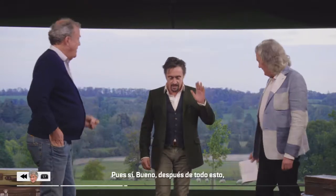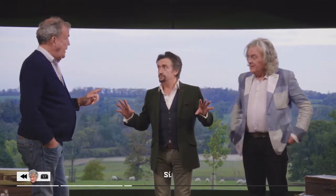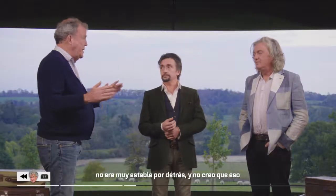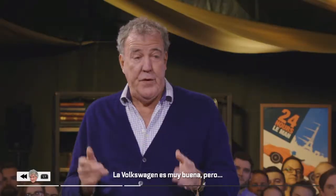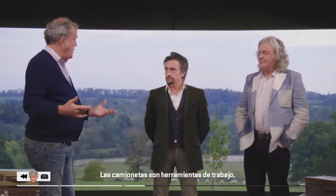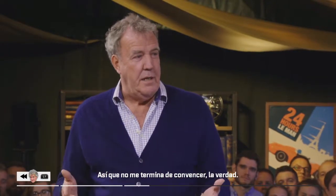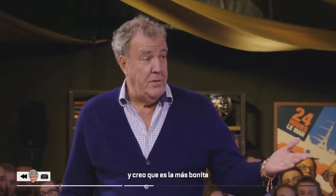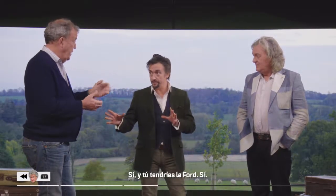That's it. OK, so after all of that, what is our conclusion, gentlemen? Can we do a sensible one? Yeah. See, the thing is, that Nissan you had, it did have a wobbly back end, and I just don't think that's good enough in a pickup truck. The Volkswagen is very good, but pickup trucks are working tools, and it's just a bit too posh. You wouldn't want to get into it in muddy boots, so I don't think that will work. So really, it's the Ford, then? It is the cheapest, and I think the best looking, and it is actually the one I'd have. We'd have the Ford.